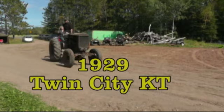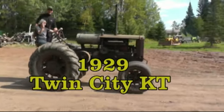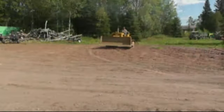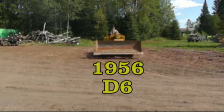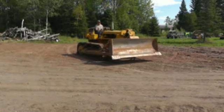First one is a 1929 Twin City KT, a combination track, spelled with a K. UD6. I think your second Caterpillar stopped. Yeah, why? Oh, you might need to go there. I can stop, aim at him for a while. Okay, that's a 9UD6.